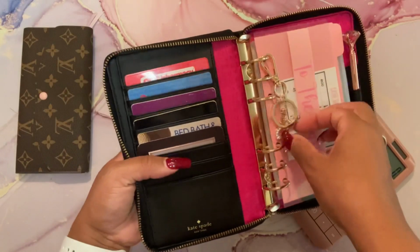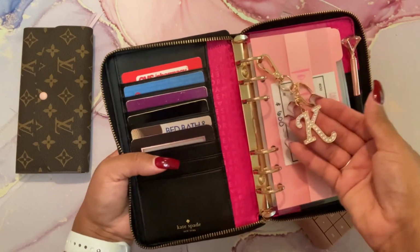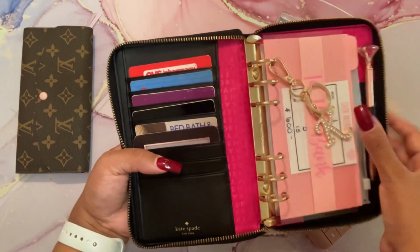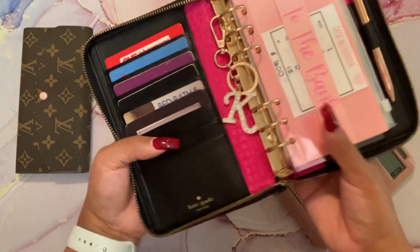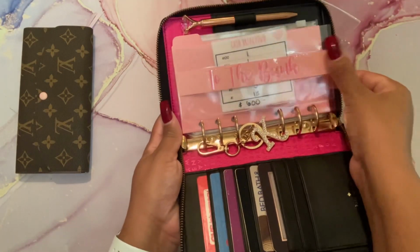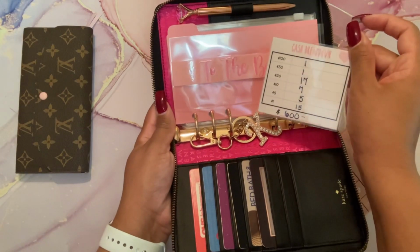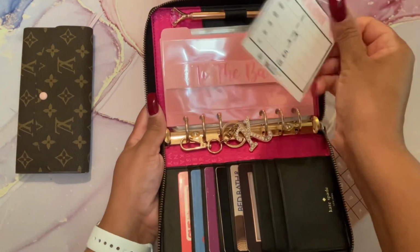Okay, so if you wanted to know, I had a few things that I added to my new budget binder. I purchased this really cute K keychain on Amazon.com. Can you guys see that? I just really wanted to decorate it, you know, to make it a little more fun. And then I also added my new envelope to the bank, which is going to be any money that I need to deposit back into the bank. I also have my cash breakdown sheet, which I got from Pink's Budget. I can link this down below as well.